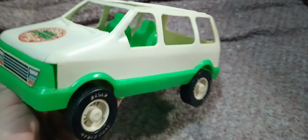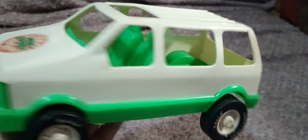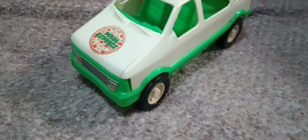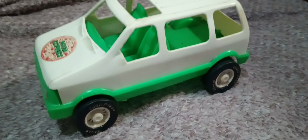Be cool if I could find mine someday, but this is the first one I have seen in the 7 or 8 years I've been looking for one, so that was really cool, and I was really glad I got that. But yeah, that is my Gay Toys Dodge Caravan, and it's very cool. I love this thing a lot, and it means a lot to me.